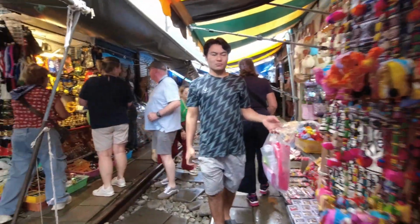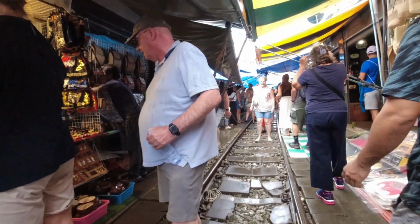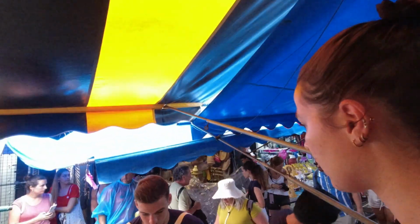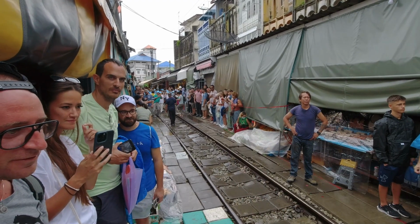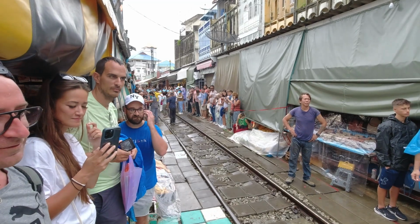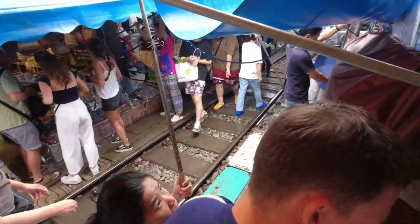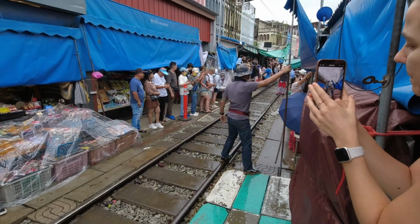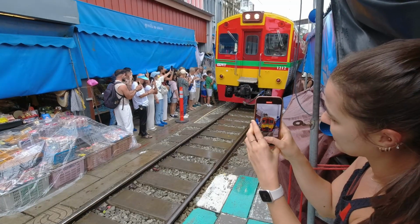Vendors at the market put out parasols or canvas to protect themselves against the sun. The shelters stick into the railway where visitors walk and do their shopping. When each signal of the arriving train rings, chaos happens. Vendors rush to close their parasols and canvas, along with clearing all goods that will obstruct the coming train at great speed.